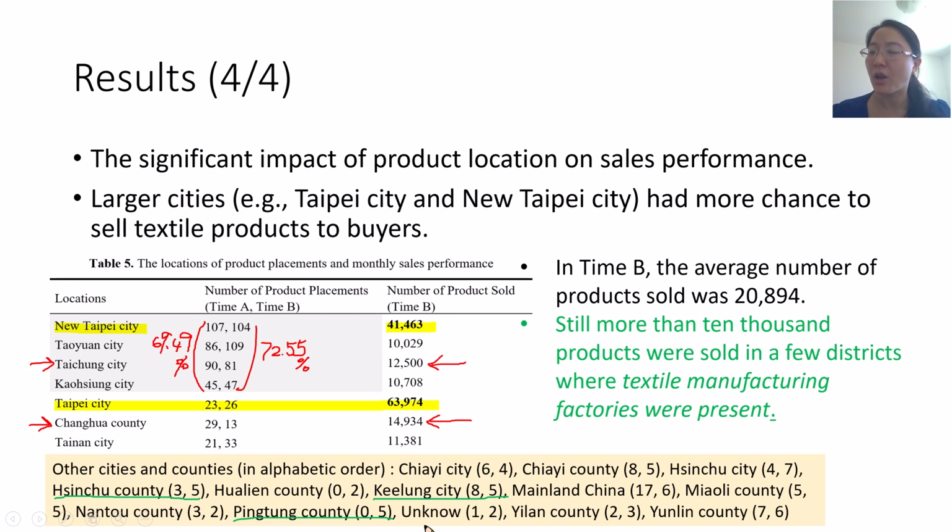To be noted, larger cities such as Taipei City and New Taipei City had more chances to sell textile products to buyers. Overall, in Type B, the average number of products sold was 20,894. Moreover, more than 10,000 products were sold in a few districts where textile manufacturing factories were present, such as Taichung City and Zhanghua County.